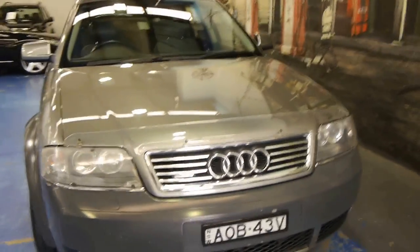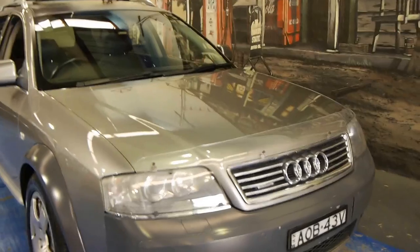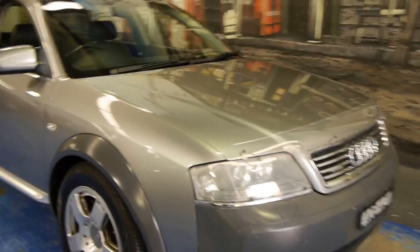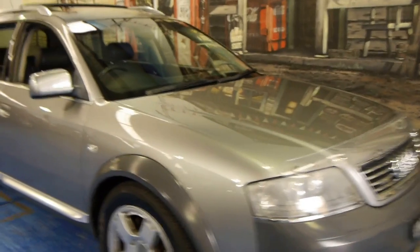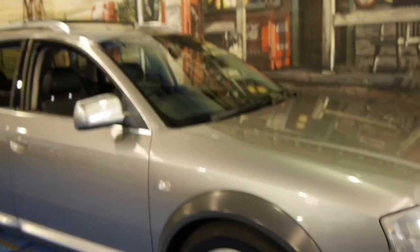We've sold quite a few of these Allroads. However, we do look at quite a lot of them, and most of them just unfortunately for us aren't quite good enough for our showroom. But we were very happy when this came along. Spare keys, great books.